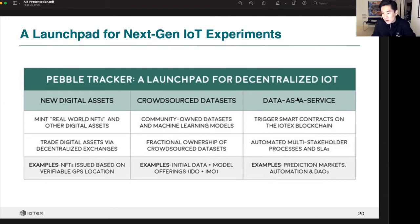Of course, this is the utilization of data, whether it's to trigger different smart contract actions on the IoTeX blockchain, or to automate different multi-stakeholder processes and service level agreements. Things like prediction markets are even possible, automation, decentralized autonomous organizations. These are all what we call data as a service, right?